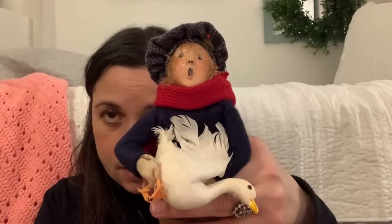Another caroler. Oh my gosh, these are so cool. This one is holding a Christmas goose. How cute is that? Adorable. This box is chock full. Oh my gosh. Oh, I love these. Oh, I love these so much.